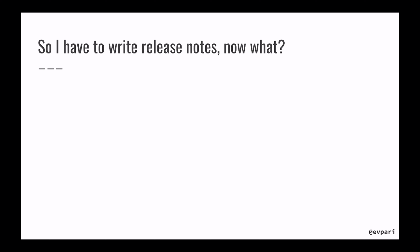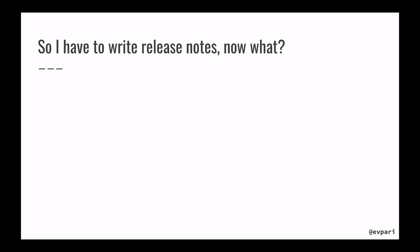So, I've convinced you now that these are two different things. How do you get started writing great release notes? While you shouldn't recycle wholesale, you can look back through your Git history to remind yourself of what you've done. But from there, pick out the changes that are most interesting or impactful to a user.